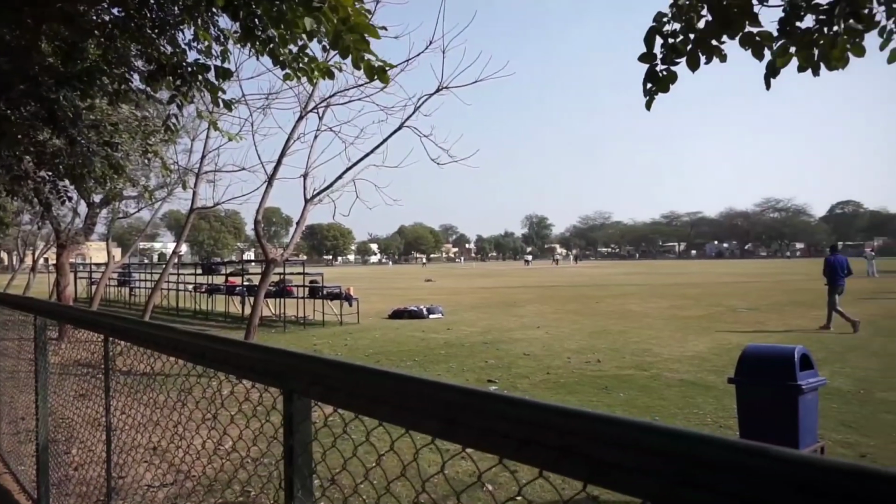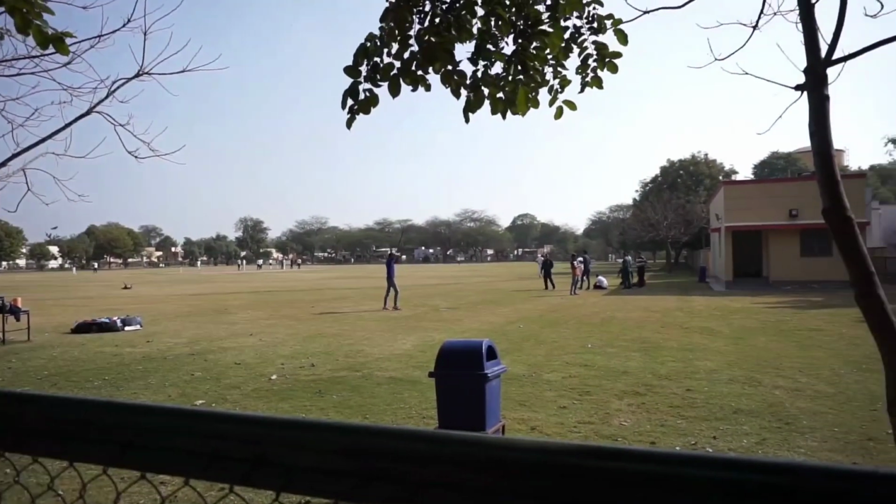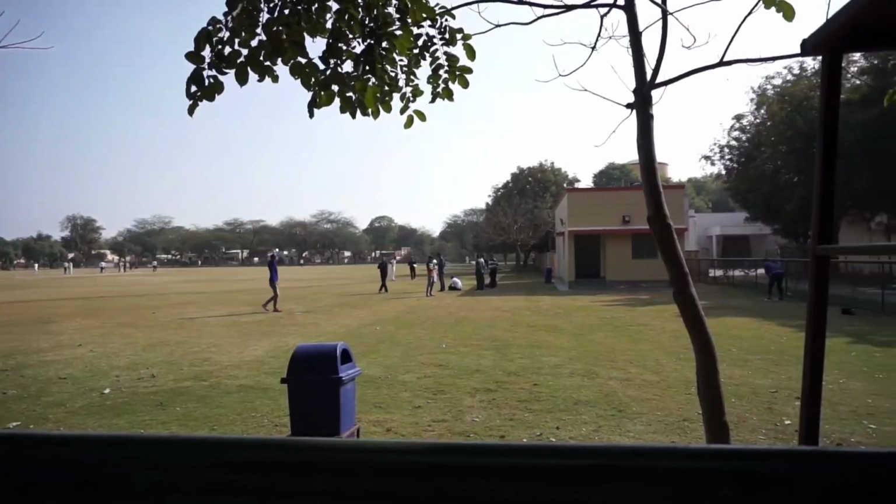This is the cricket ground which is located right next to the medical center. Well, having been a cricketer myself, I can say that the ground is not one of the biggest that you'll see, but just of the right size for you to have an intense match.